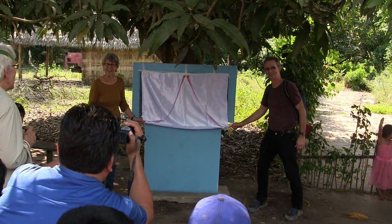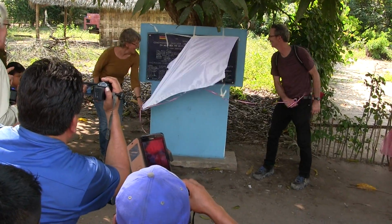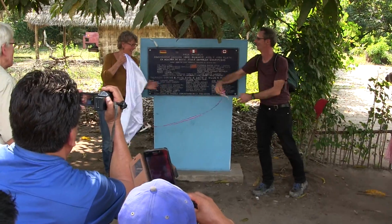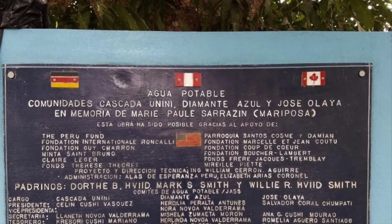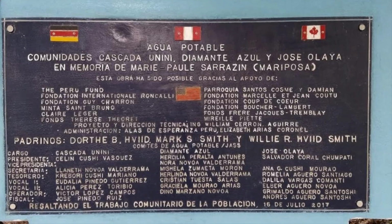Next was the unveiling of the commemorative plaque, which recognizes the benefactors of the project. It meant so much to me to see the Peru Fund's name up there. To know that all of us from the Peru Fund played a part in making life better for these people is something I will always be proud of, and something all of you as supporters should be proud of as well.